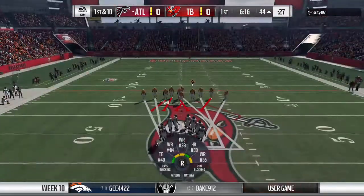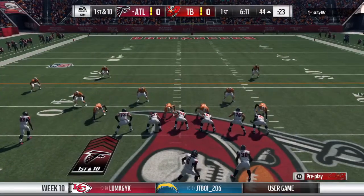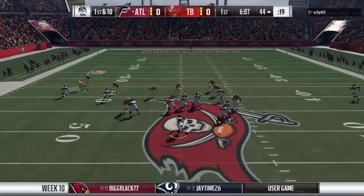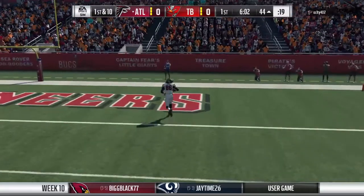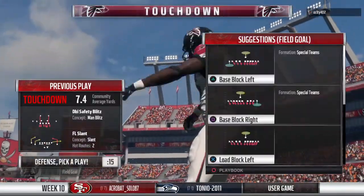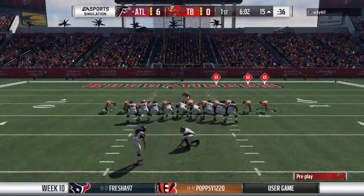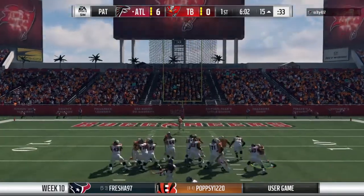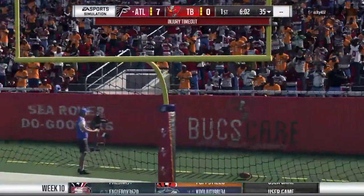So after that big gain, let's see what else the offense has up its sleeve. Ohio! Here we go! Left round! Dobbs is throwing. That is caught right at the 10-yard line. Touchdown, Falcons. A big play there. His 2nd touchdown on the season. And the Falcons have taken the early lead. It's good, and that gives the Falcons a 7-0 lead.